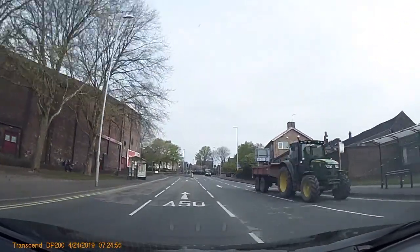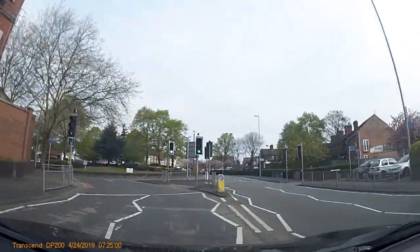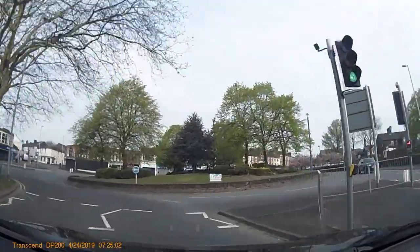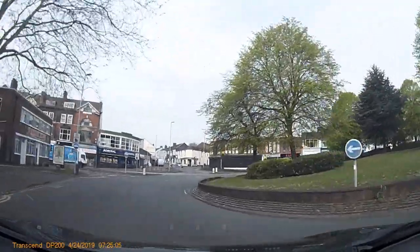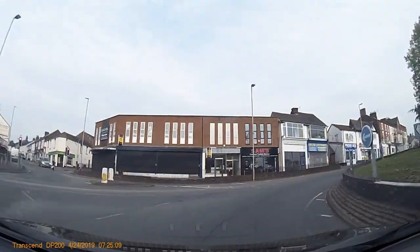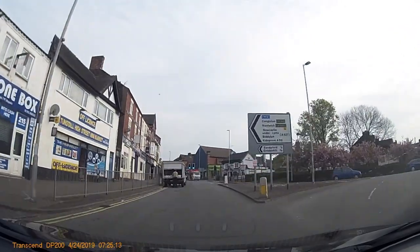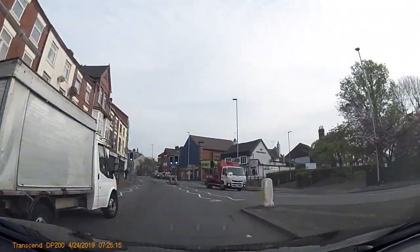And on this roundabout, it's the third exit, but the first exit is a bus lane, so we can't go down there, but you'll see it on the left. So first exit there, which we can't go down, the second exit, and then we want the third exit coming up now. So check your mirrors, middle one, left one, centre one, left one, and straight ahead here.